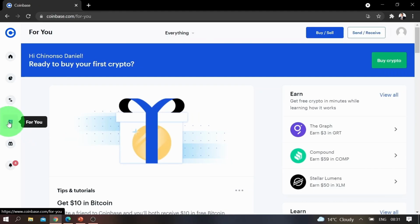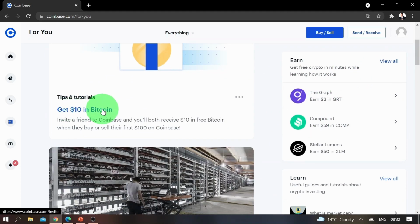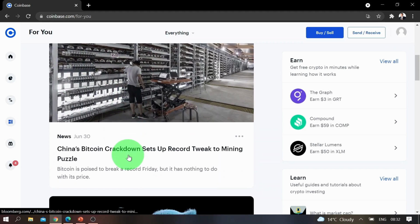Now we are on the For You page, like the For You page on TikTok, except this is different, it's cryptocurrency. So other information that is important for you, if you want to know how to earn more on their platform, you can view all here. How to get $10 in Bitcoin, it's available here.